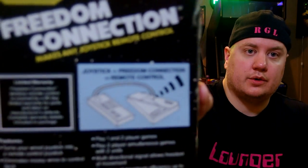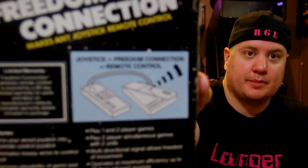So what does this do? This is basically an adapter that you can plug any Nintendo controller into, as you can see pictured there on the back. So if it's a joystick, your light gun for Duck Hunt, a flight stick, whatever, you can plug it into that, and there's a little adapter that goes into the NES, and it basically makes any controller a wireless controller. Yeah, I think that's probably most relevant for Duck Hunt, like I mentioned. I think so, so that you can back up from the television, right?